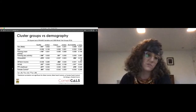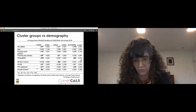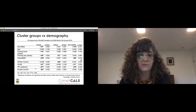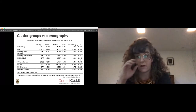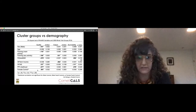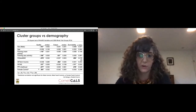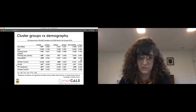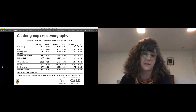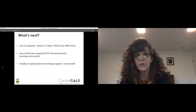And this last one is more gender related. These are female control of assets. So if women have higher control of assets, as defined within this ROMAS survey, you have a higher association with quality. So as women are, quote unquote, more empowered to make some decisions or have higher access to assets, they will be prioritizing quality. So they have maybe the choice to be prioritizing the quality trait. So without going too much into this, it's a really exciting snapshot of the results that we're starting to get. What's next?